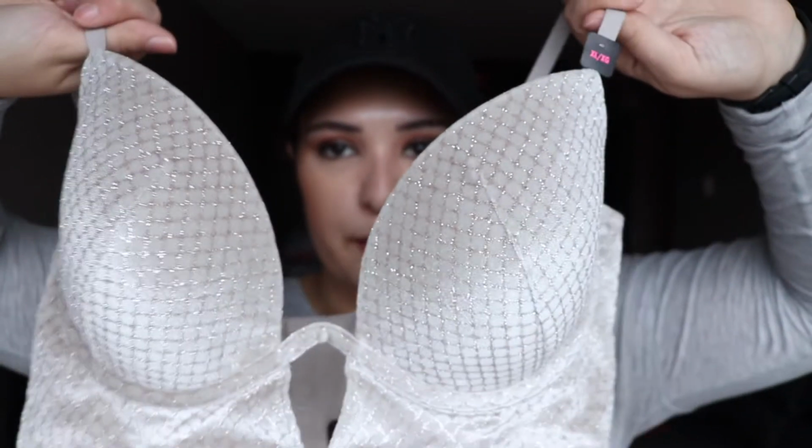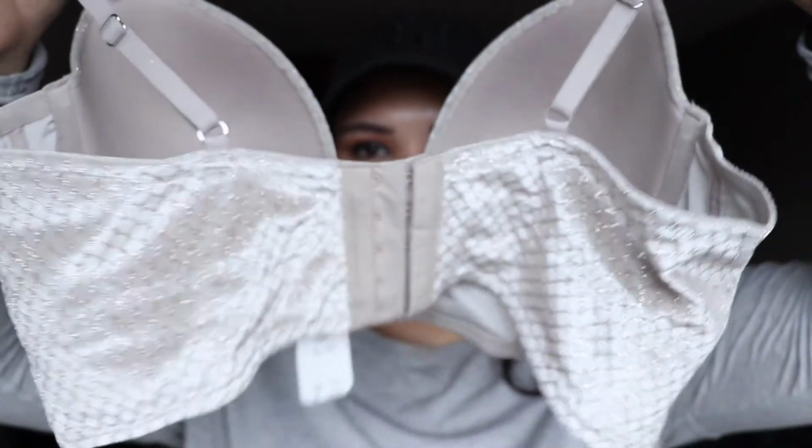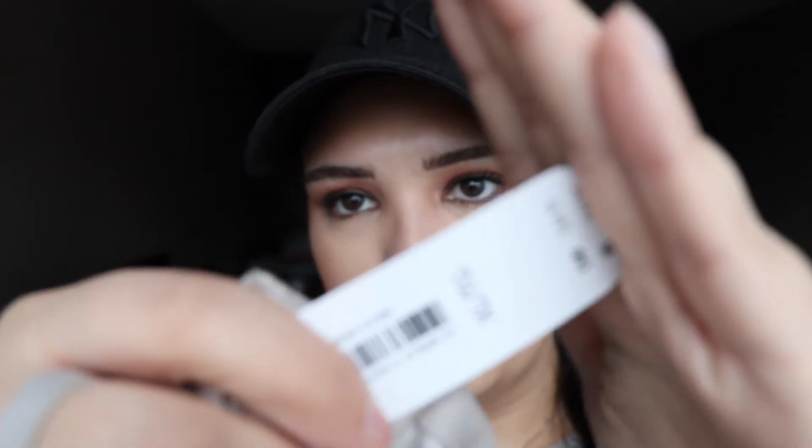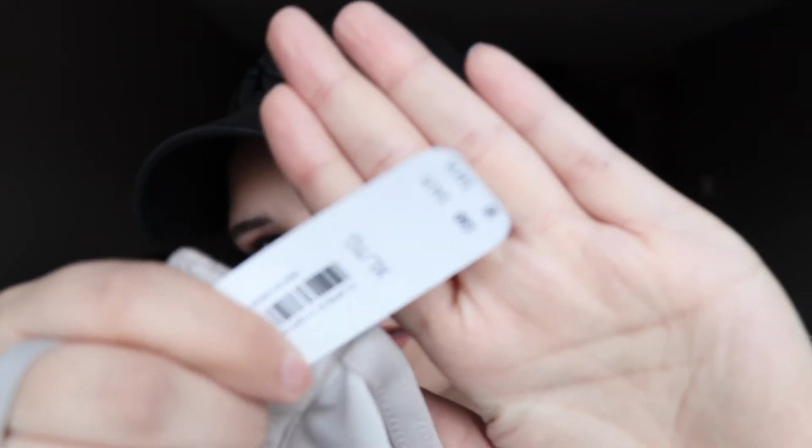And I found this little number and I literally needed it because it's like a bralette and a bra mixed together. So it has the big closure there and I just loved the front of it. I don't know if you understand, but it's glittery and gold and silver. It's just really fun. So this guy was supposed to be $44.95. So I paid $22.50 basically.